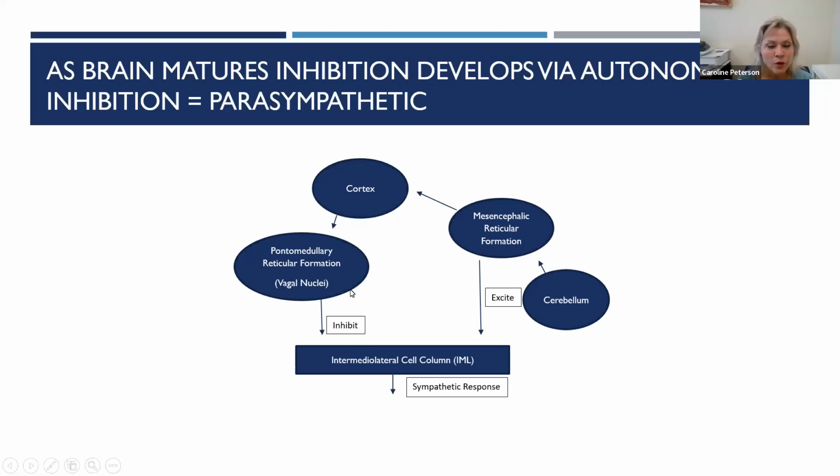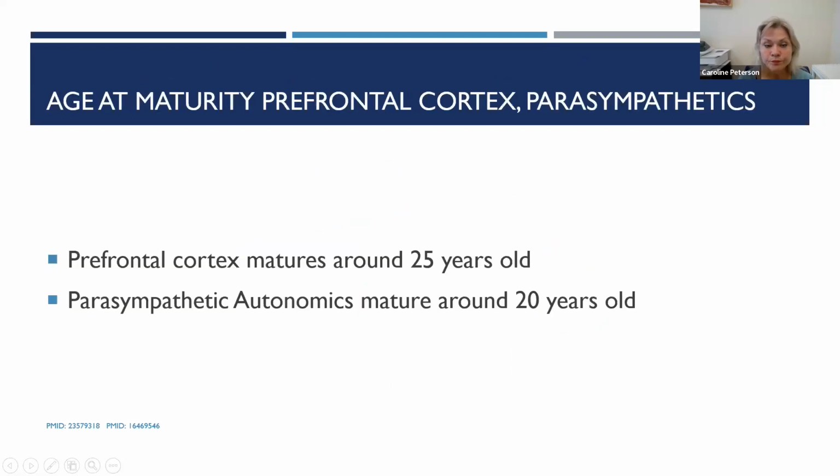So this is what we need in order to be parasympathetic dominant, in order to be pro-social. Now, the maturation of the autonomic nervous system does not occur in just the snap of a finger. It's not like that. It takes about 20 years for that to occur. And the prefrontal cortex takes even longer. That takes about 25 years.